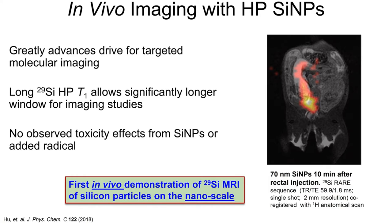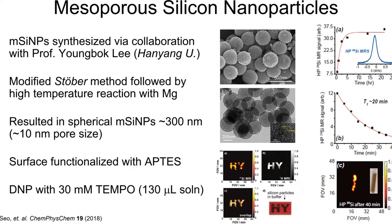And so, it takes a lot of signal to get an MRI image because it's all delocalized all over the place. So it's an important hurdle to clear. We also collaborated with a colleague at Hanyang University in Seoul, Korea. He provided mesoporous silicon particles, which we ran through their paces. They polarize fine. They have a nice 20-minute long T1, and we can image them in phantoms. And with these as well, we had to add the radical species.